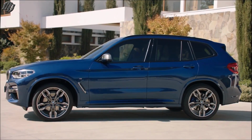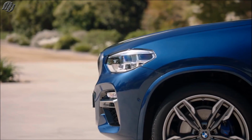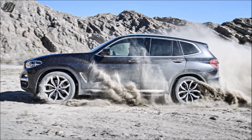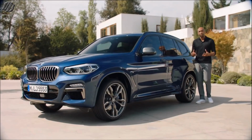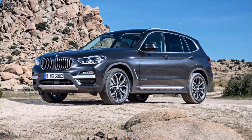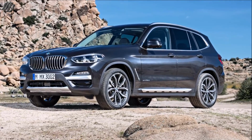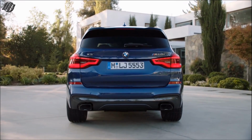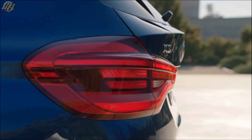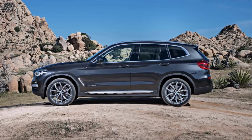In the side view, the all-new BMW X3 unfolds its dynamic proportions. Below the horizontal shoulder line, powerful sculpted surfaces make an explicit statement of robustness. The rear is sporty and flat, with the taillights emphasizing the width of the vehicle, and this X3 is equipped with the optionally available full LED taillights. A true eye-catcher is their three-dimensional look.